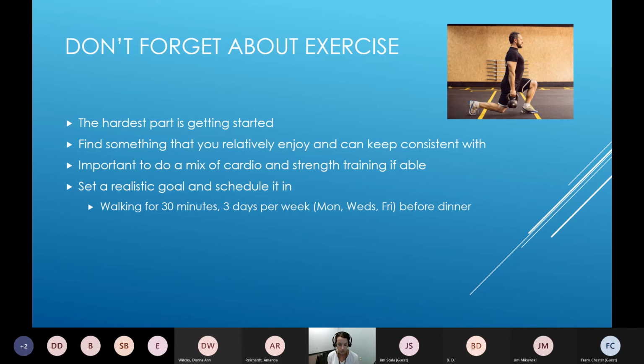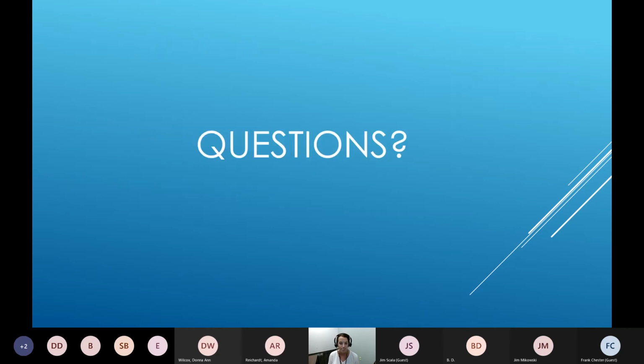Just a quick note with the exercise timing: if you have acid reflux, sometimes it's best to exercise on an empty stomach first thing in the morning, if eating and then working out gives you an issue. I know myself and Amanda both have GERD and it's an issue for us. So just throwing it out there.